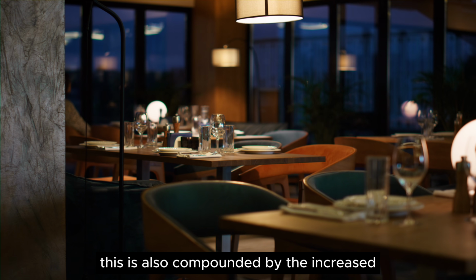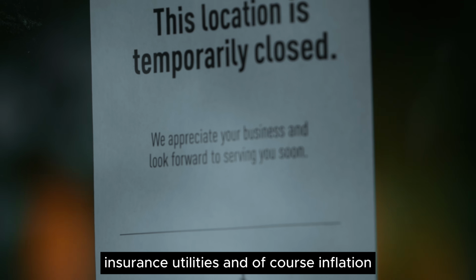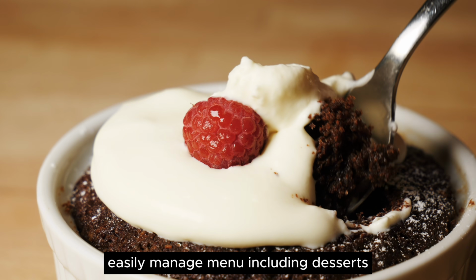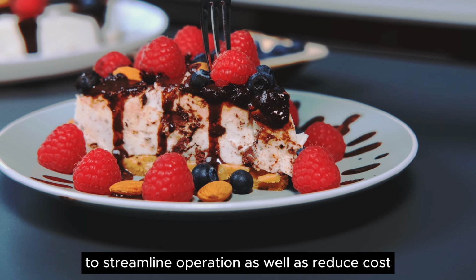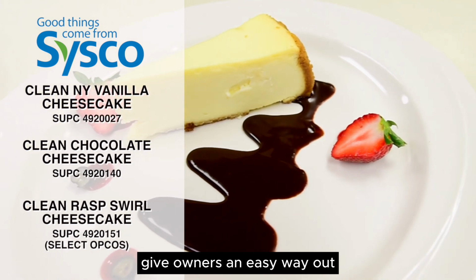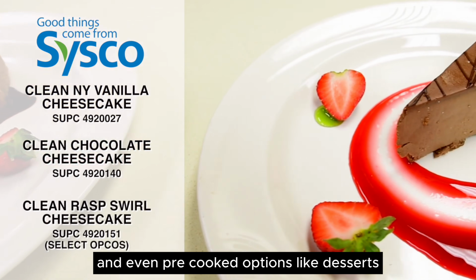This is also compounded by the increased cost of operations: food, beverage, labor, rent, insurance, utilities, and of course inflation. This means that the restaurant industry is highly competitive, and many restaurants feel the pressure to offer a limited, easily managed menu including desserts to streamline operations as well as reduce cost. Basically, pastries are not well valued or respected in the food industry. Instead, food distributors like Sysco give owners an easy way out, allowing them to buy in bulk at close to wholesale and not retail price for raw ingredients and even pre-cooked options like desserts.